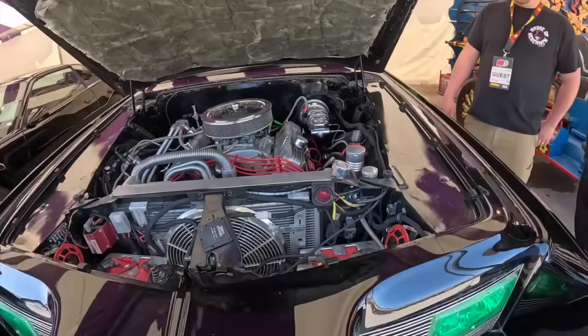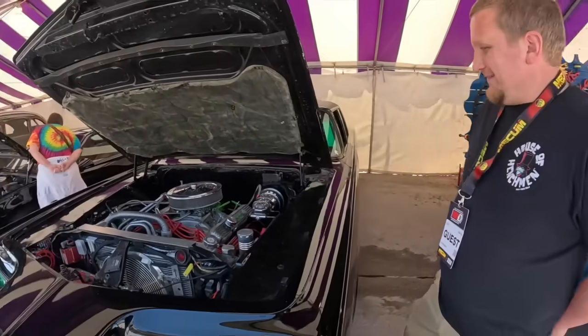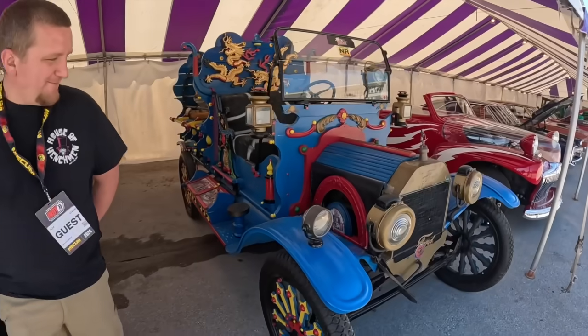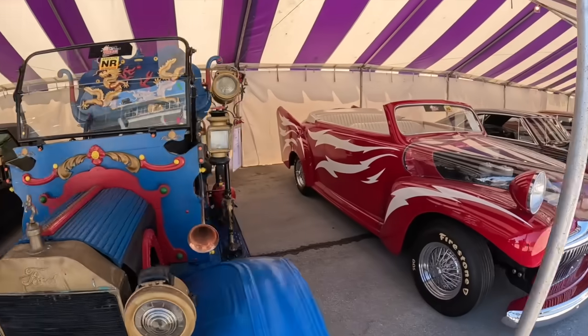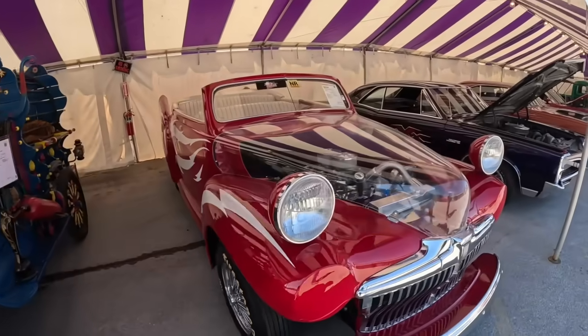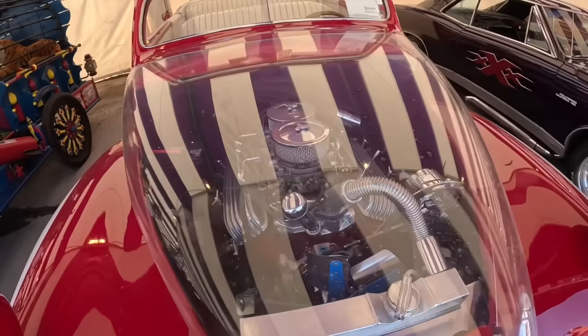Black Beauty from the Green Hornet. Green Hornet? Oh, what movie is this from? Barnum and Bailey Circus? Look at this. Clear hood.